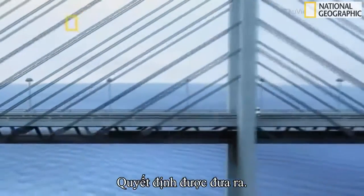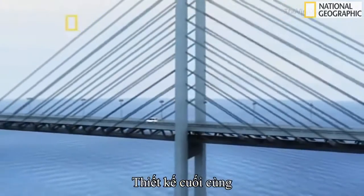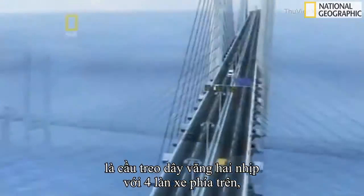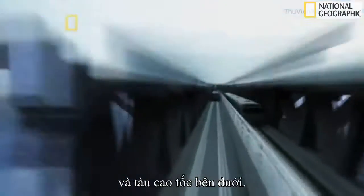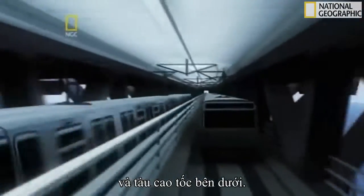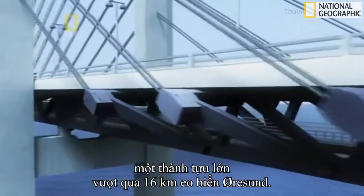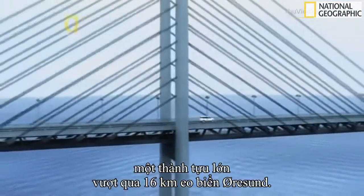The decision was made. The best design to meet all the Oresund's needs was a towering two-level cable-stayed bridge with a four-lane road on top and a high-speed railroad underneath. It would be a monumental structure, the crowning achievement in the 16-kilometer Oresund link.